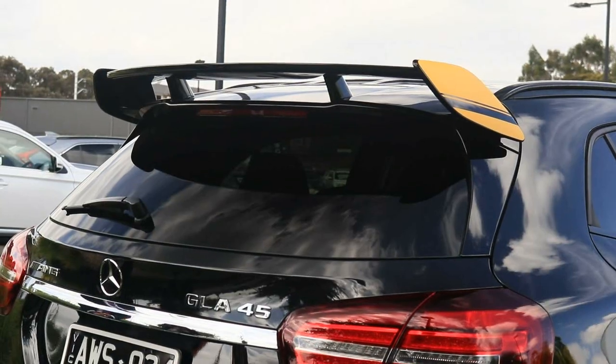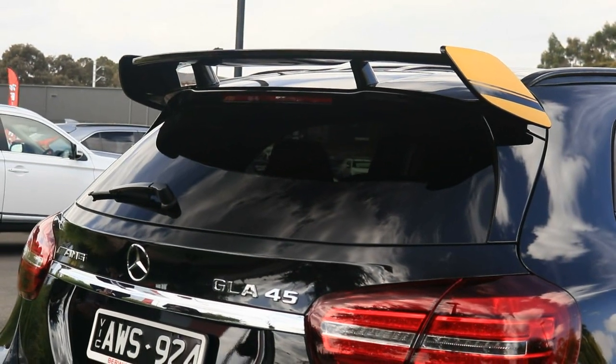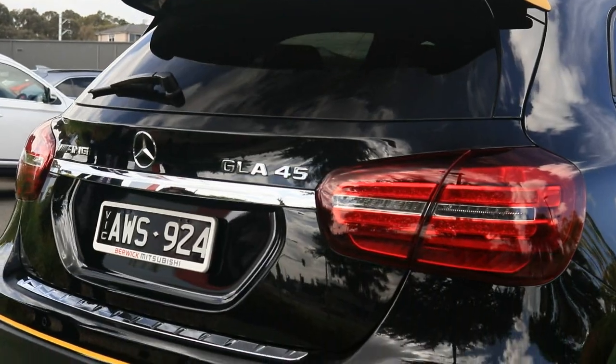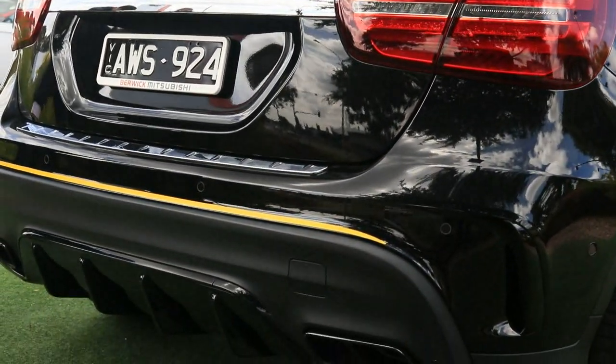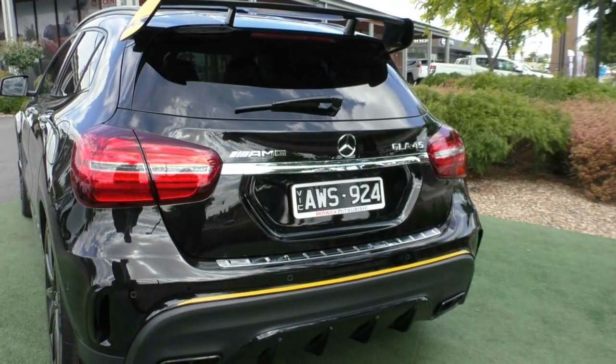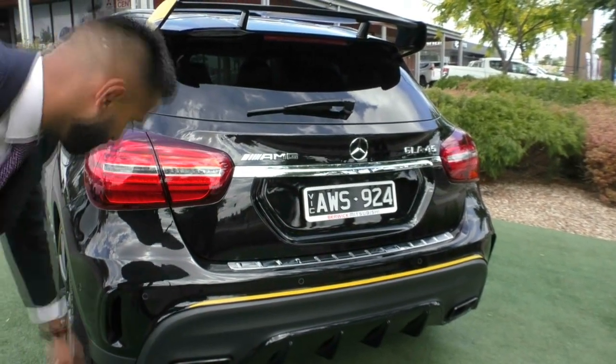On the back, being the GLA45 and being the yellow night edition, again you have got that really big wing on the back. Does cut the air very nicely, and it gives it an even sportier look than it already has. You've got the splitter down the bottom once again to help with airflow through the bottom of the vehicle, and the vents on the back here as well.